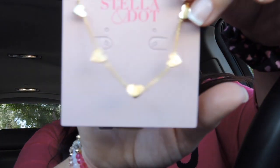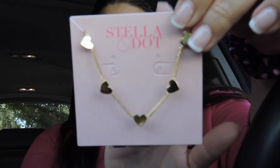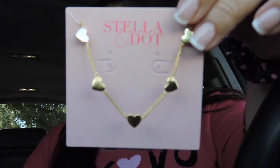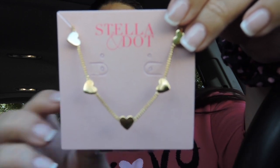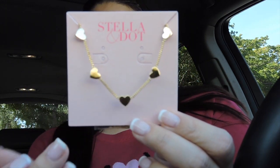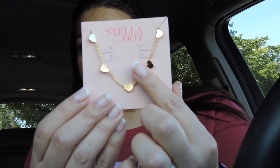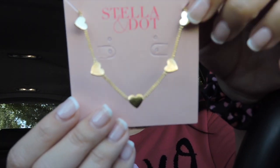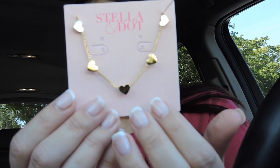So the first one is the Take Heart Delicate Necklace. I swear I'm in love with every single piece in this collection. So this is what this necklace looks like. This is again the Take Heart Delicate Necklace. So pretty. It's on gold. It has all these cute little delicate hearts. I haven't worn it only because I've been wanting to show you guys, but I'm so obsessed. I'm dying to put this on. Look how pretty it is.